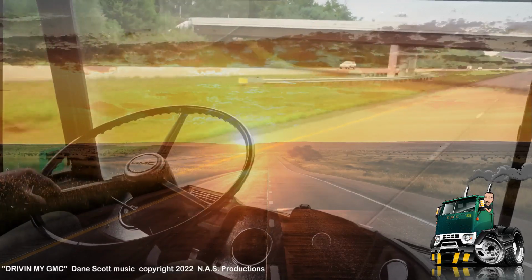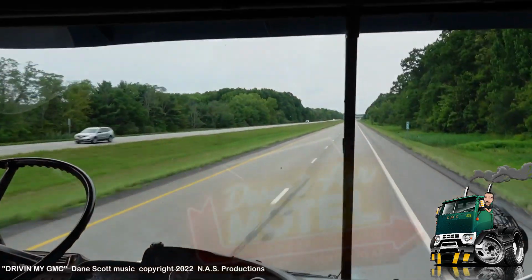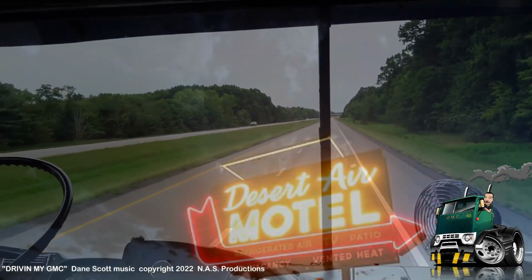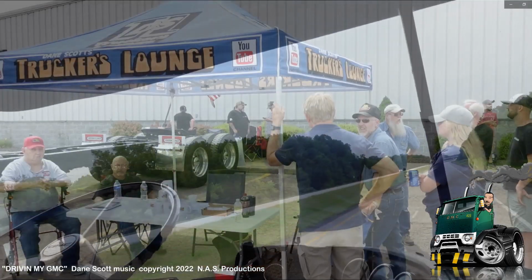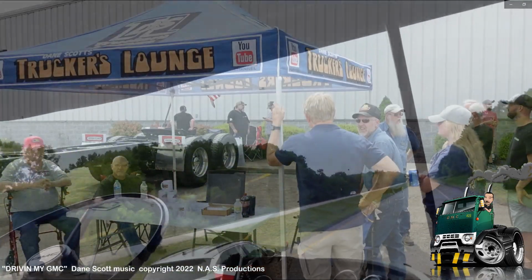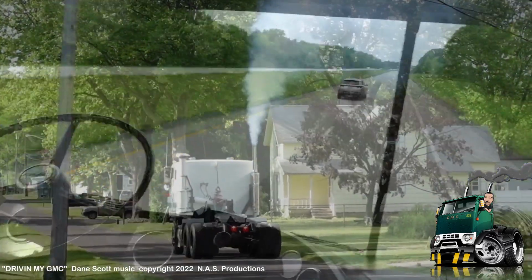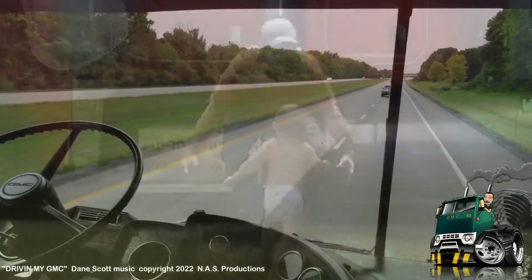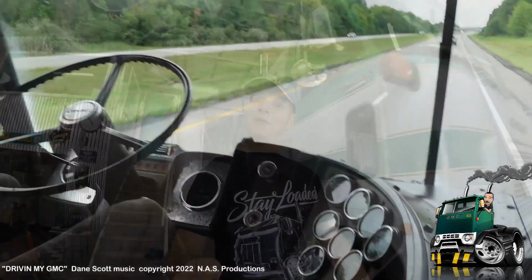Painted sky in a sunset scene, through the window of a GMC. White lines and lighted signs got me hypnotized. There's nothing like the feel of the road and the smell of the diesel smoke. Another 10 or 20 miles, I'll be pulling in. This thing. So let's get this show on the road, shall we?